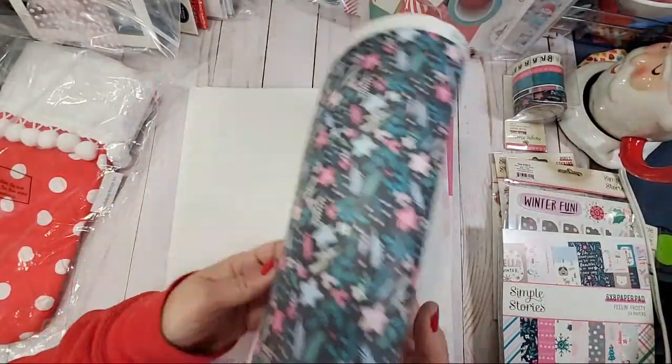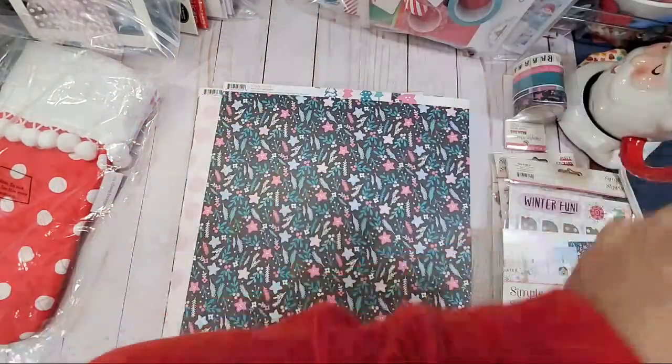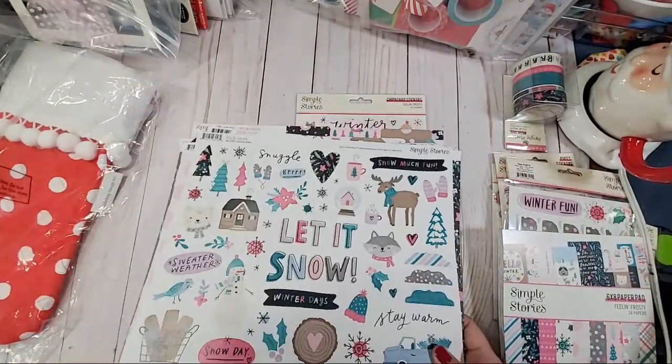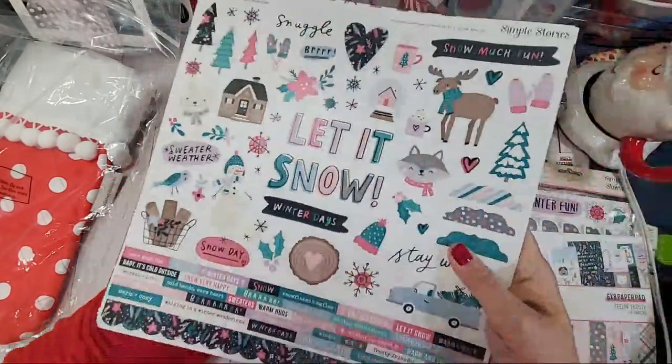Gosh, this is so perfect for like a trip to the snow cabin. If you just want to ski with your family, my goodness. And I especially love Simple Stories because they don't skimp on giving you all the stuff.